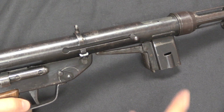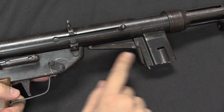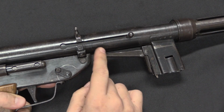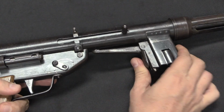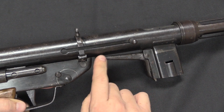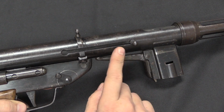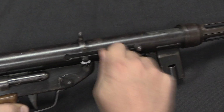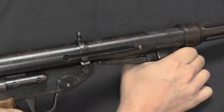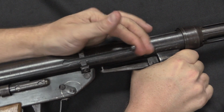Now, let's consider this grip safety, the novel feature of this gun. Basically, what you have here is an L-shaped lever with a little round plunger that goes up into the receiver tube. It doesn't move very far. That's it. However, when this lever is up, it locks the bolt in place, whether the bolt is closed or open. So in order to cycle the bolt for any reason, you have to have this grip safety depressed.